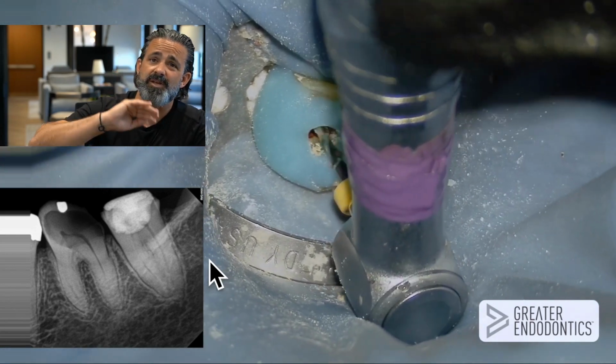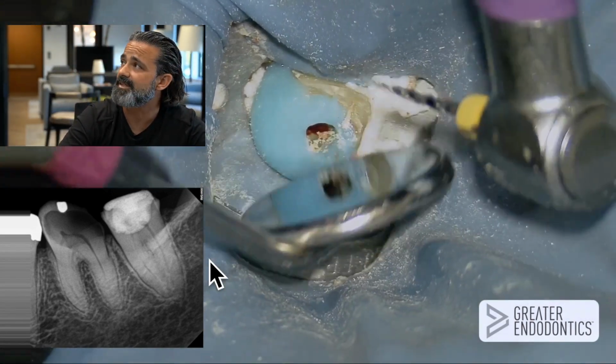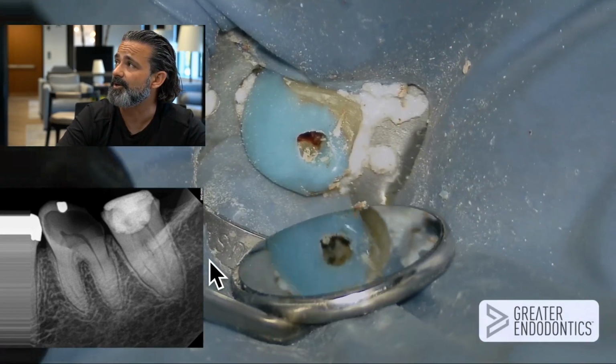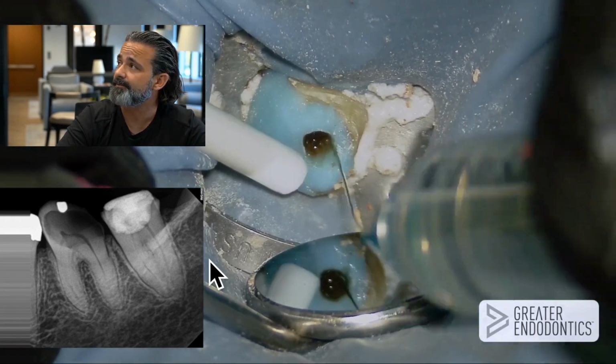Probably means that we got a very prominent eminence going down that route. It's definitely angled to the line angle, the mesiobuccal line angle as far as entry goes into that canal. And so, okay, there we go. I'm going to add a little bit of bleach now.